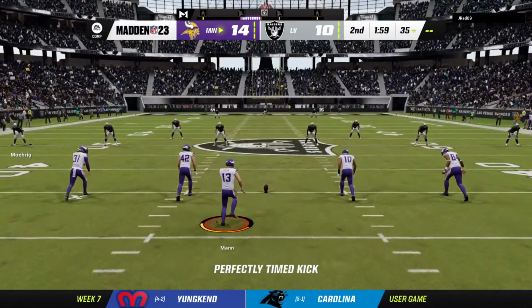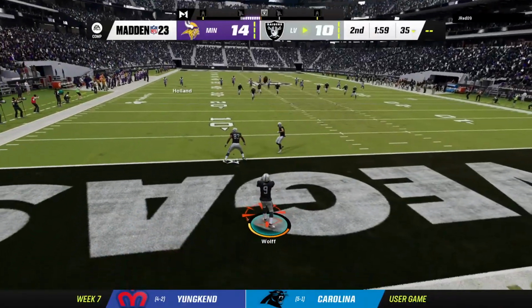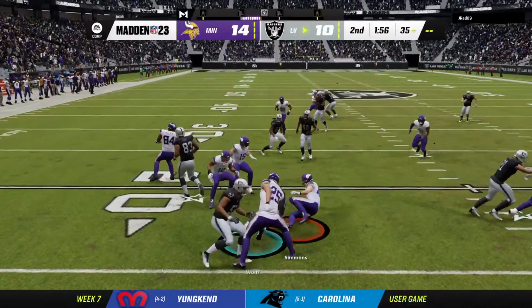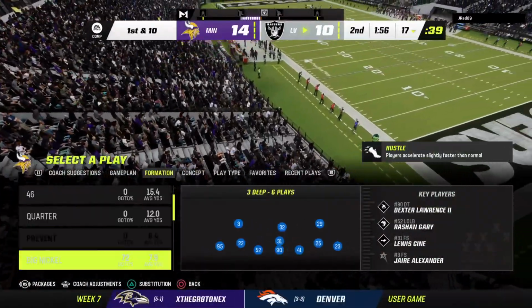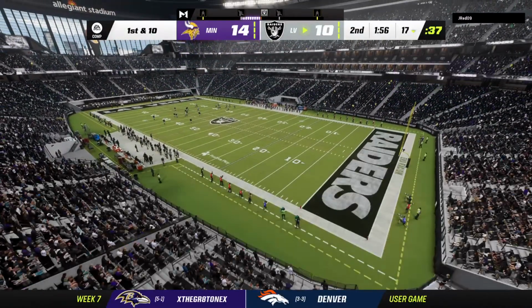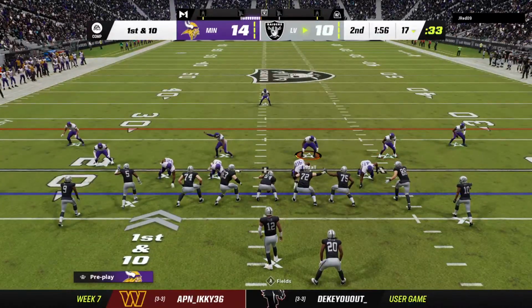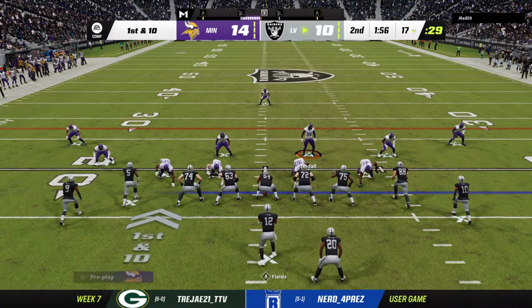Minnesota's kick team ready, and the Vikings boom it away. This is going to be returned from the middle of the end zone. And no chance to get away as they'll get him down at about the 17-yard line. The offense for Las Vegas about set to begin the drive. They are looking to make a bit of a 180. They are sputtering right now.